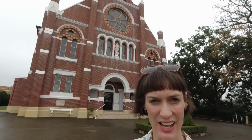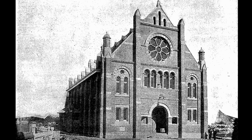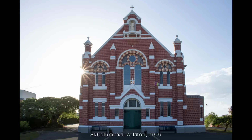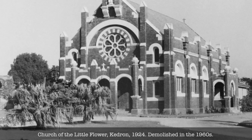So here is the absolutely incredible Sacred Heart Church at what was Rosalie. This was built in 1918 and it was to a design by G.H.M. Addison, who actually did quite a few buildings for the Catholic Church. This is one of four churches that he did in a similar style, Romanesque style, but this one is thought to be one of the most impressive and was described as, just let me refer to my notes, one of the most handsome parish churches in the Commonwealth. There you go, that's high praise.